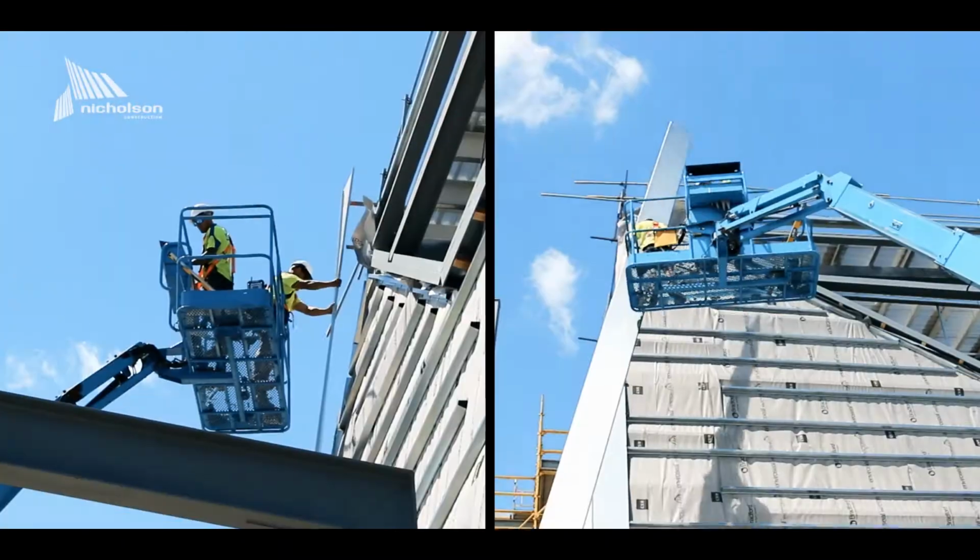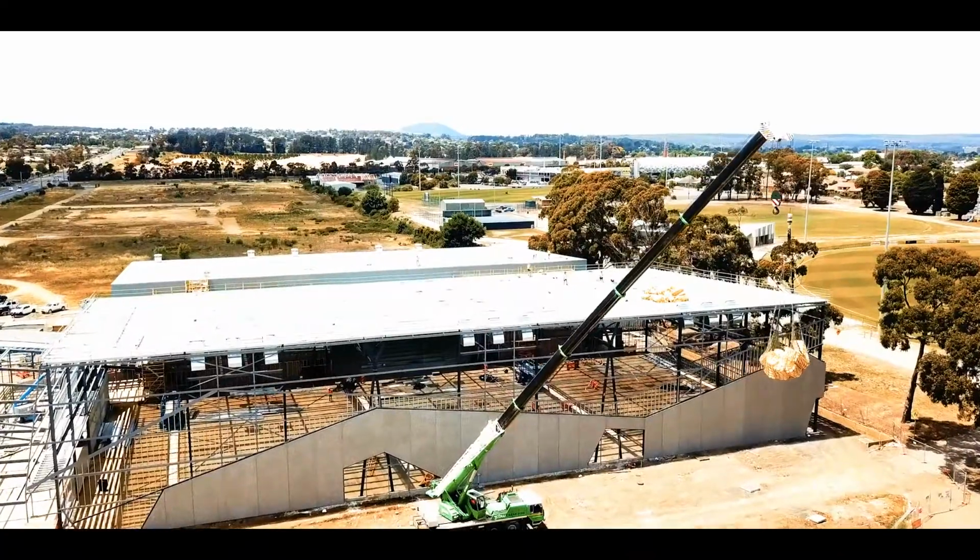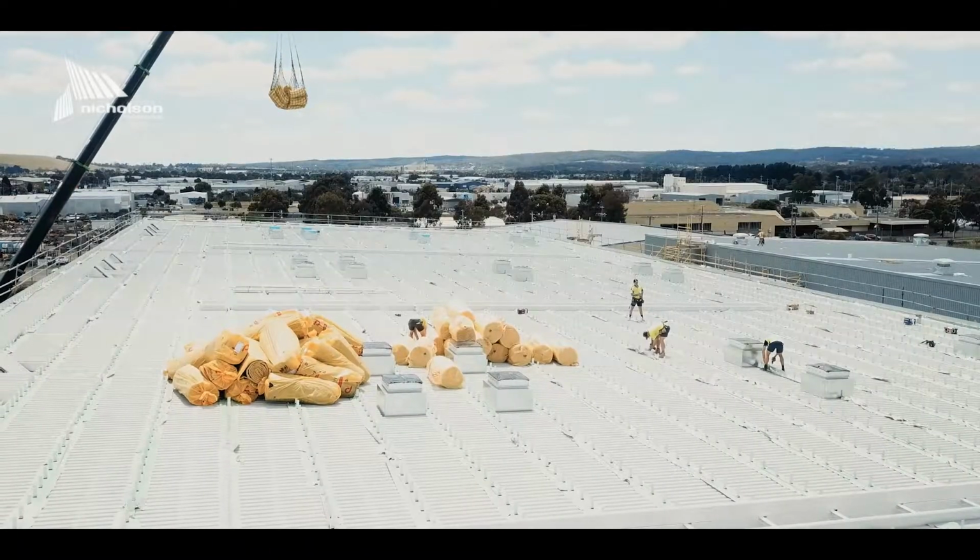Cladding of the external walls has started, as the roofing installation is hoisted into place in preparation for installation.